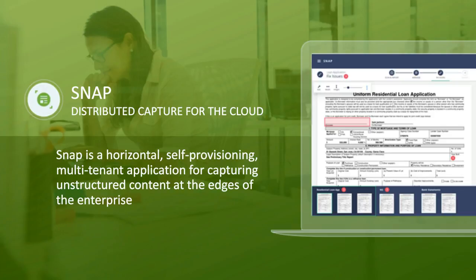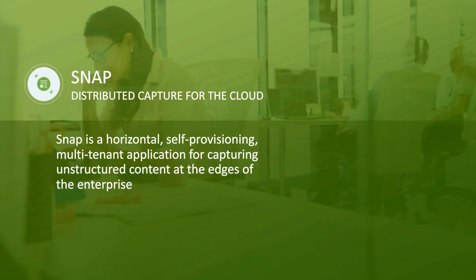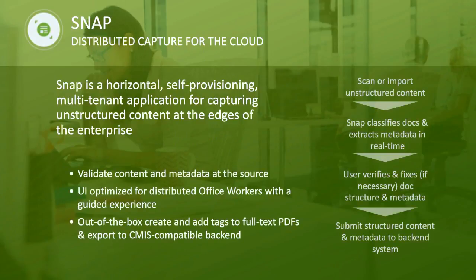Snap is specifically targeted at distributed capture use cases. It's a true cloud-hosted multi-tenant application, really targeting the distributed capture user persona. Unlike somebody whose job responsibility is capturing a large volume of content, Snap is about the distributed capture knowledge worker who doesn't have a need to capture as much content. So it's more focused on providing a guided experience through that capture process.